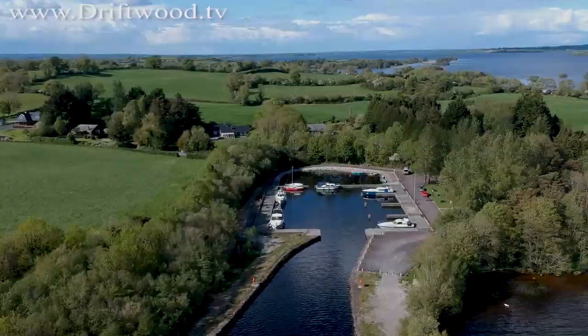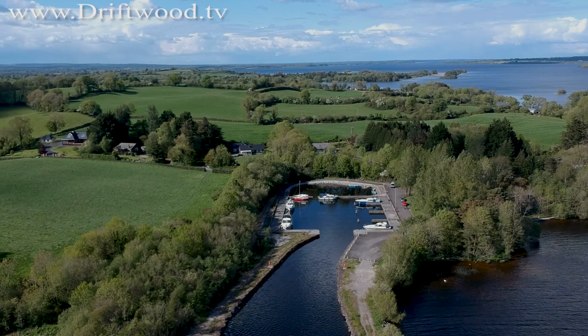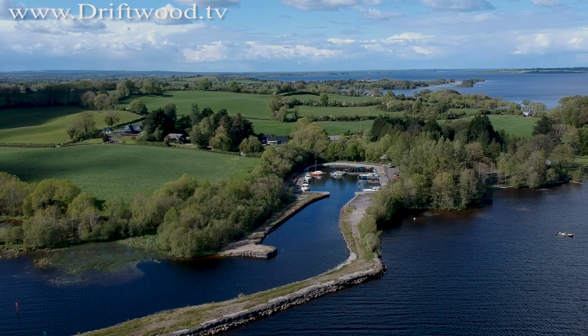This is one of my favourite harbours on the lake. In fact, it's one of my favourite harbours anywhere. This is Drummond Harbour, and in this episode, we're heading out from Drummond, out onto Lough Derg, and we're going to somewhere pretty special.